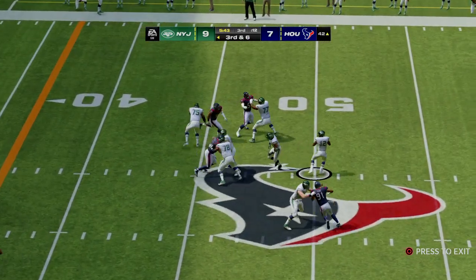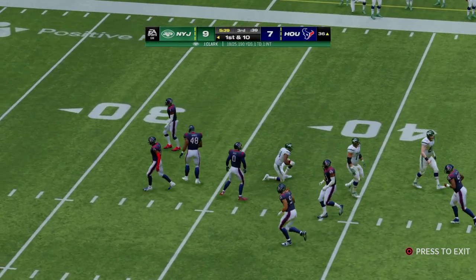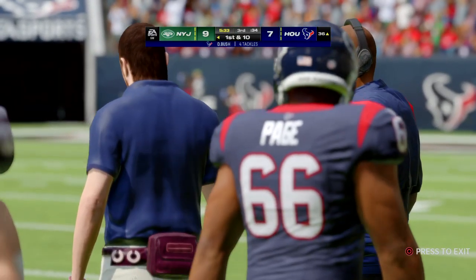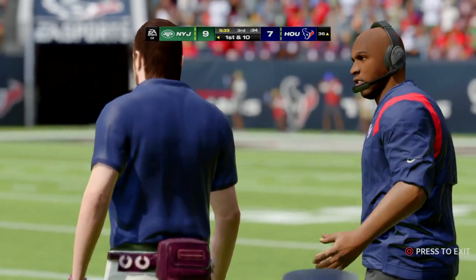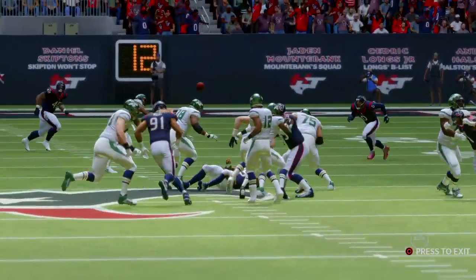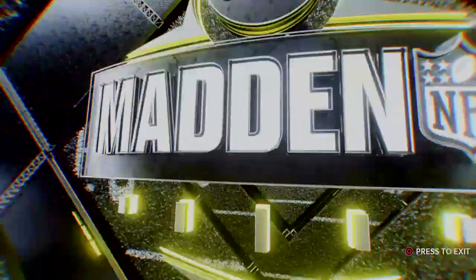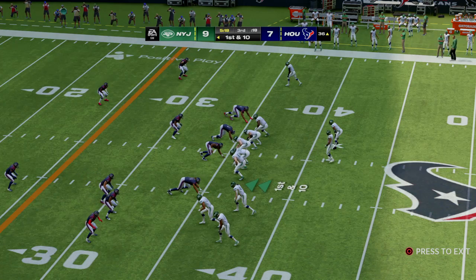Clark on third down. Open man is Bourne. And he is going to have a Jets first down. They needed 5 there on third down. He winds up getting 7. So from the 36 now, first and 10.